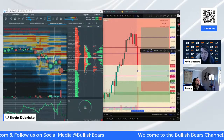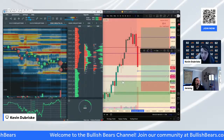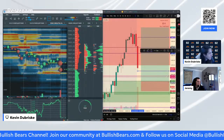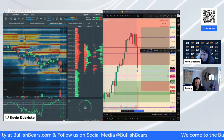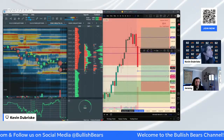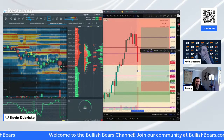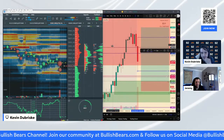Yo, look at that spike drop on the CVD on ES right here. That thing just dropped through the roof right now. The roof is on fire. We don't need no water. We're gonna keep it PG for YouTube. Burn, mother, burn. Burn, stock market, burn.